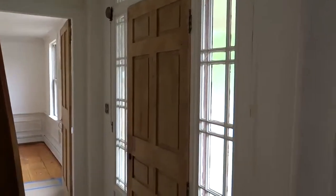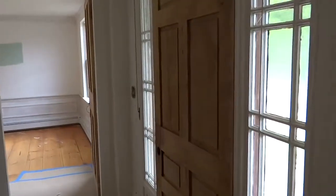Towards the front door, it's back. We sent it off to have it stripped. We took it to Worcester, and now it's back. It still needs some repair work. It's got some cracks in it, some other things to fix.